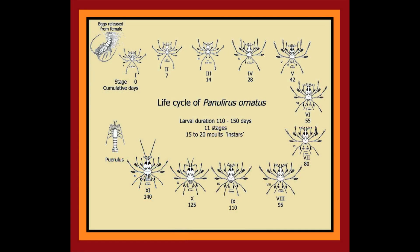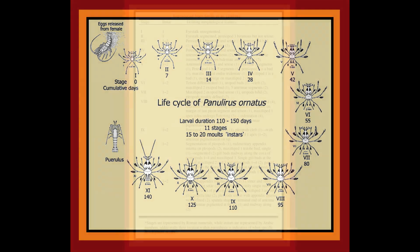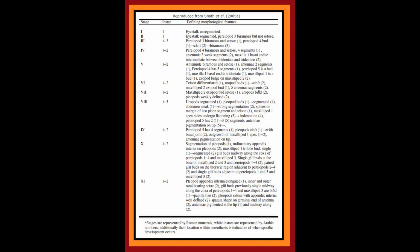In the wild, the planktonic life of phyllosomata is generally between 4.5 months and 9 months, but in the controlled environment of a hatchery, this time frame has been reduced to between 4 months and 7.5 months. It is during the phyllosoma developmental stages that they will go through the most morphological changes.